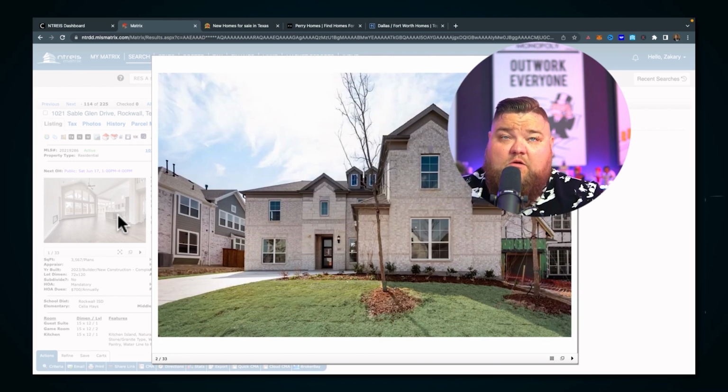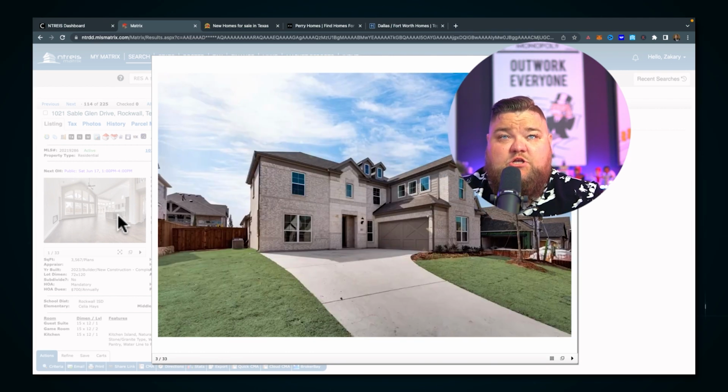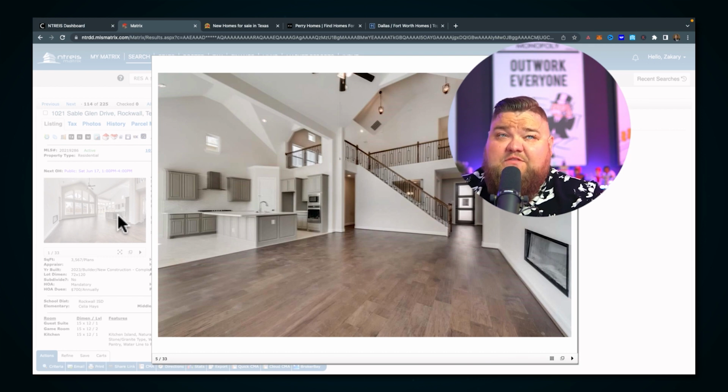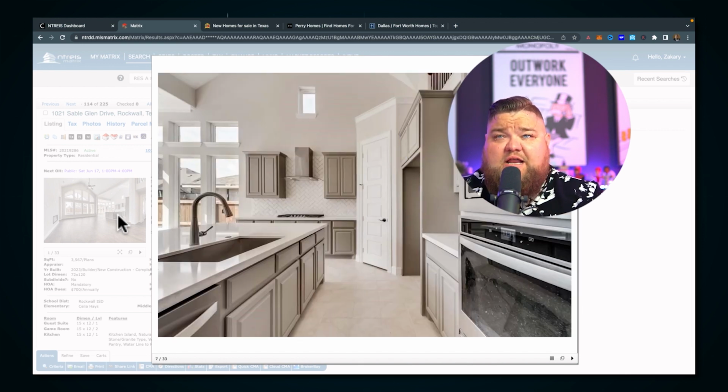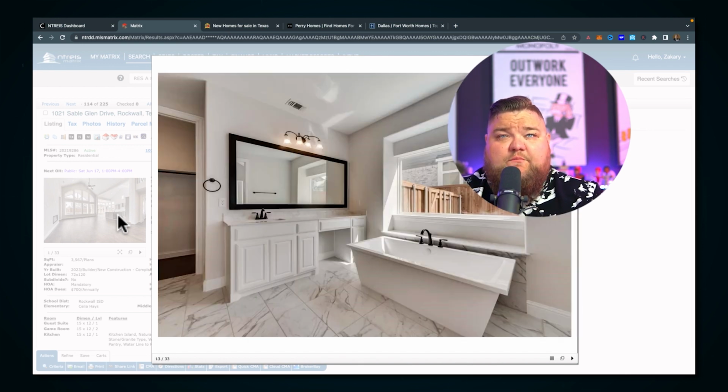It's on the north side of Rockwall. Again, J-swing on the garage, great flooring. It doesn't have the double oven, but it does have the built-in oven. So that's a little nice touch there. Large kitchen island, great for entertaining. Big, beautiful master bath with not only a standalone tub, but like a separated tub. So this is a nice feature here.